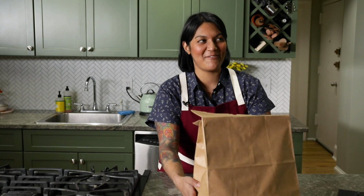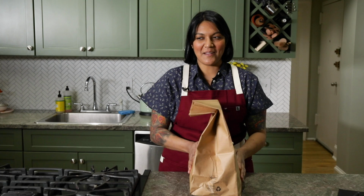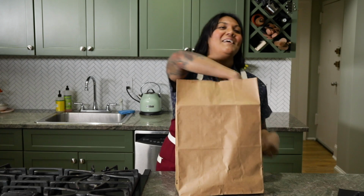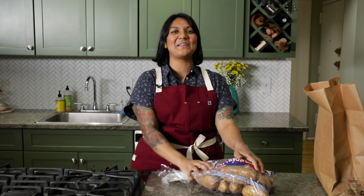This one looks heavy. There's like a lot going on here. No, it's not bananas. Potatoes! Oh, that's why it's so heavy. What a fantastic ingredient.